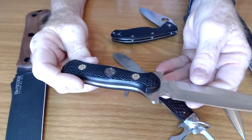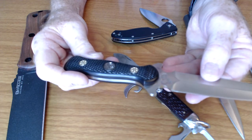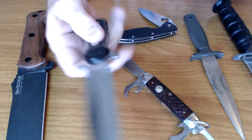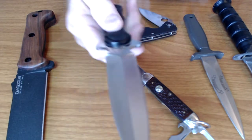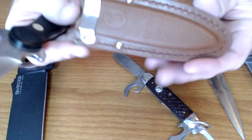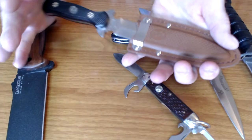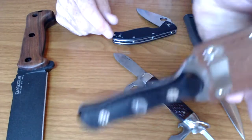I don't remember exactly, but I'm pretty sure I bought this through a catalog or off the internet. I don't remember how long ago. But I really like it. I really like the shape, the feel of the handle. The handle is hard plastic, but it came with this sheath, also with a Colt pony on it. No retention, just friction fit, but it holds it pretty well.